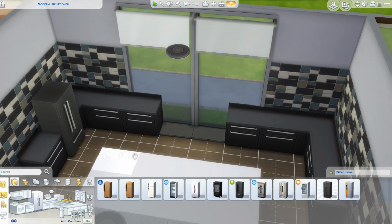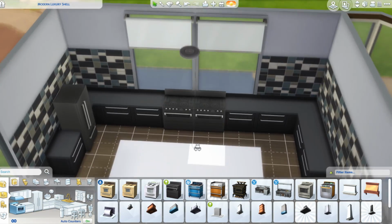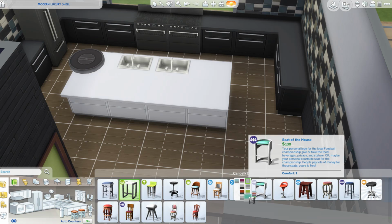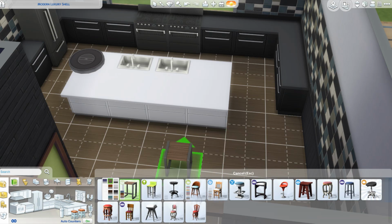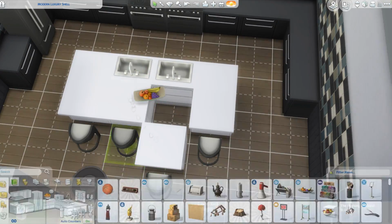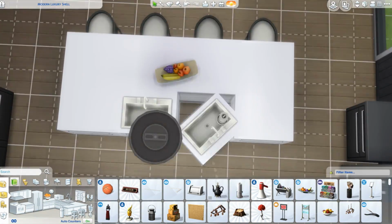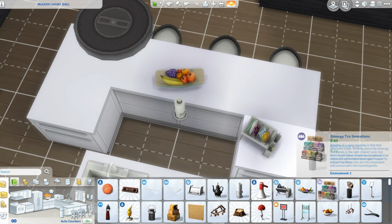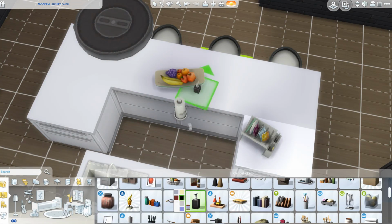I love the way the kitchen turned out. I used 2-tone cabinets. I put double stoves. You could probably see it from the outside, but it doesn't really matter. But double stoves, double sinks, everything. The kitchen looked so nice in the end. I used the Parenthood tiling, of course, because it is literally my favorite thing in the whole entire game.